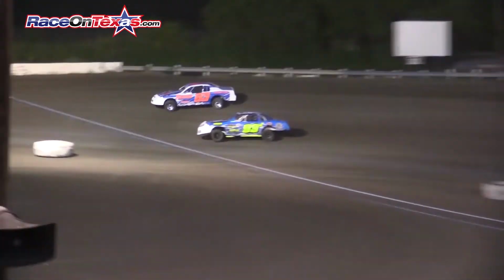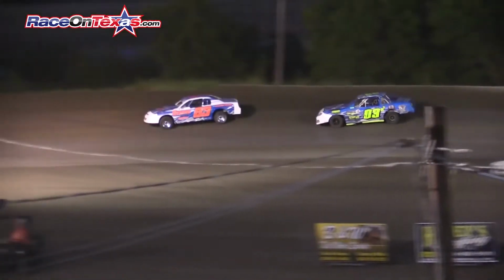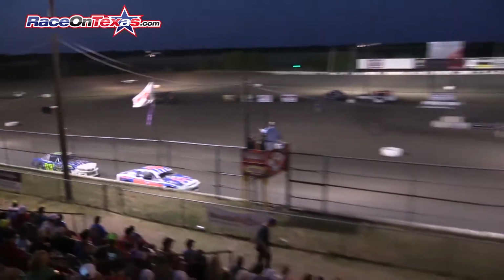Chad Estes there in the 83 car. He is your leader right now. He's pulling double duty tonight. He'll be back in his modified a little bit later on. Hot on his tail, the 03, Dylan Smith.